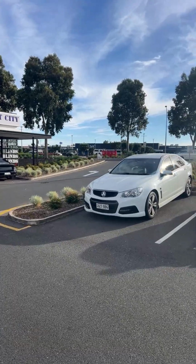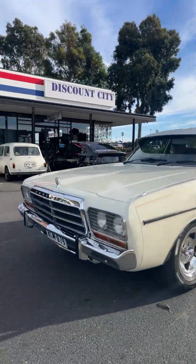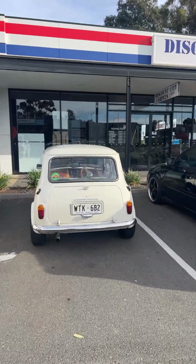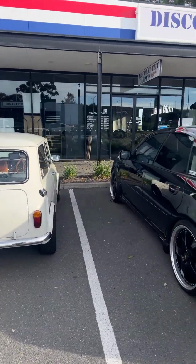All right, a big Aussie beast coming in. Let's capture that one. From big beasts to little beasts, a little Mini Cooper. It's a Cooper S too, I believe.